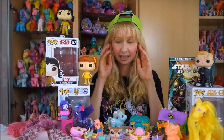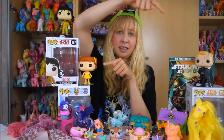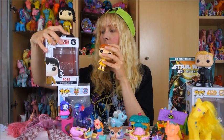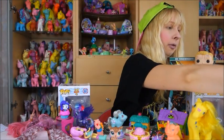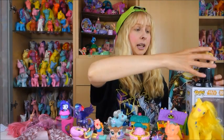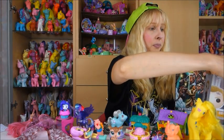I never find anything Star Wars related at the flea markets, but I wanted to show those Funko Pops at least to you right now. I will put them away now because they don't belong to the actual flea market haul, but as I picked them up the same day, I figured I would just show them to you.